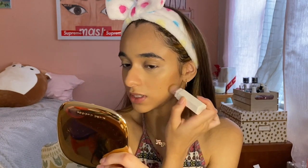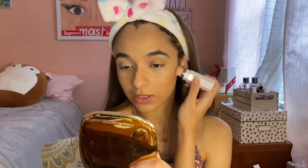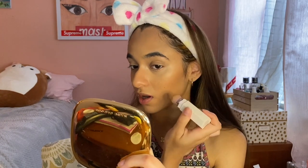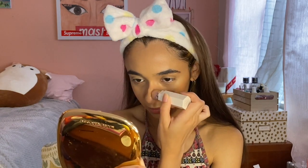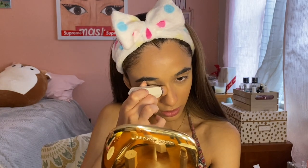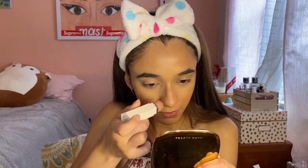It definitely contoured me. I totally see why this brush is intended for the matchsticks, because the matchsticks are pretty dry. And you need a more dense brush to actually pick up the product, unless you warm it up on the back of your hand and do all that. I'm trying to just stamp onto my nose a little bit. Nothing too intense. No extra products.